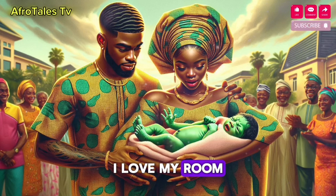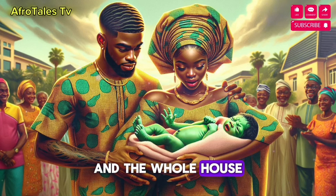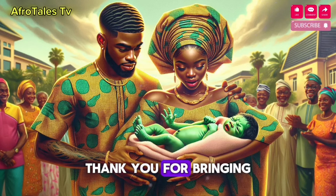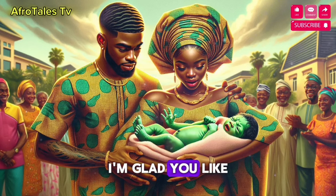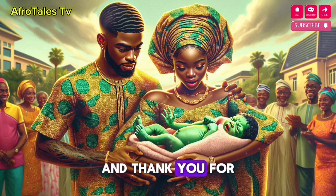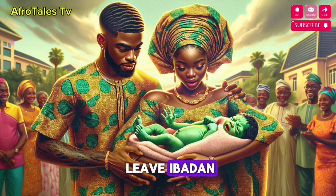"I love my room," Rosemary said, taking a bite of her chicken. "And the whole house is so beautiful. Thank you for bringing us here, Daddy." Cheek smiled. "I'm glad you like it, my princess. And thank you for agreeing to move with us. I know it wasn't easy for you to leave Ibadan."